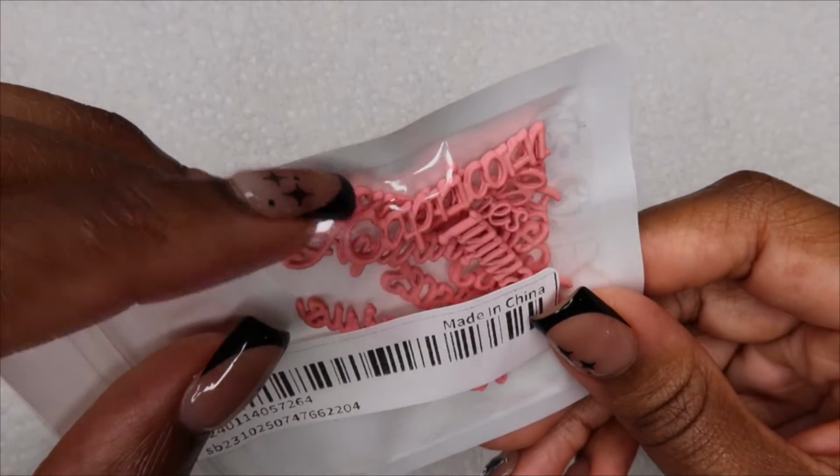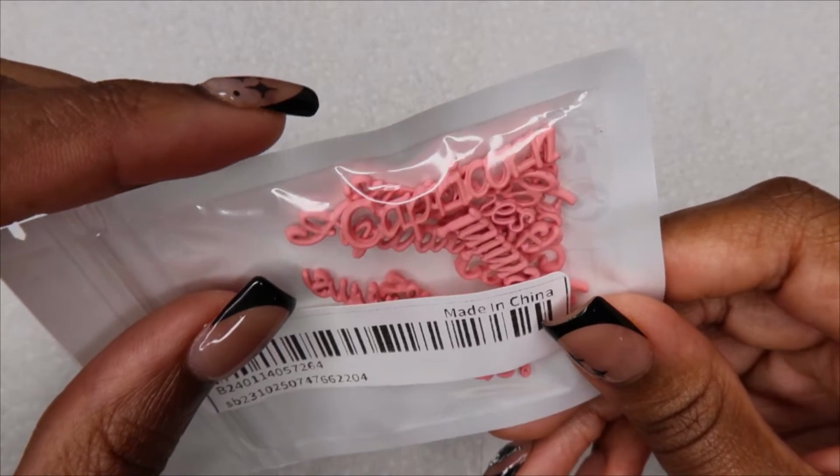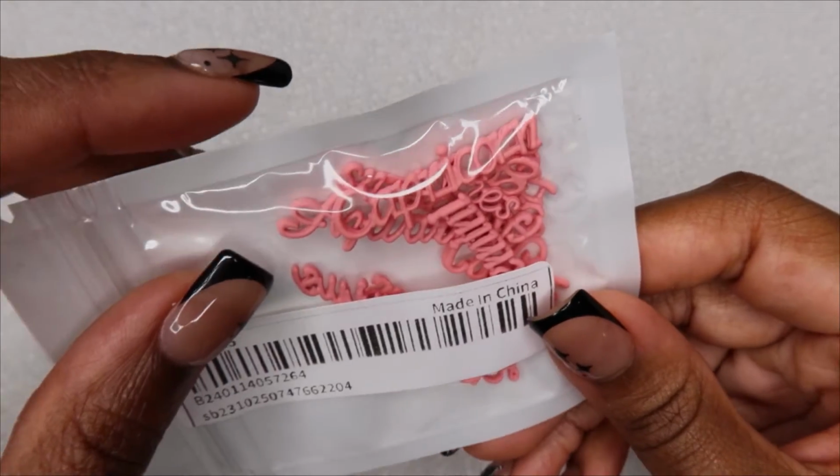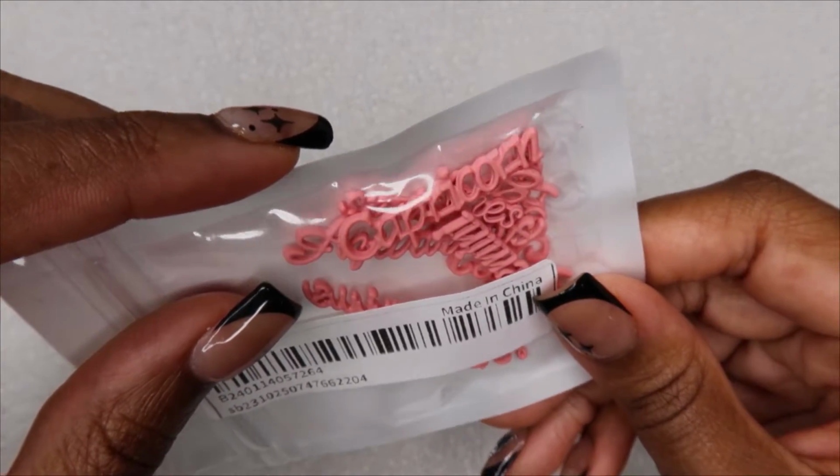I bought some of these zodiac charms. I actually have never seen them in pink before, so when I saw them I had to get them. I like the shade of pink that it is.